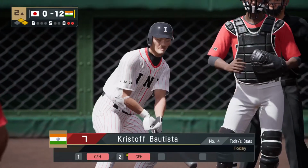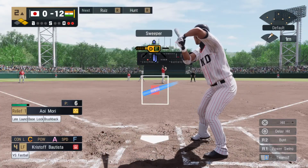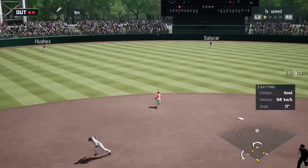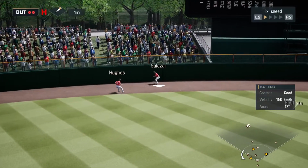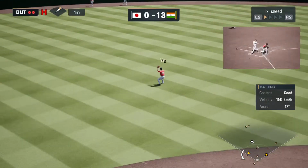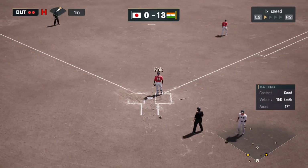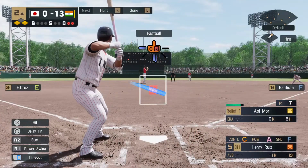It's the fourth man in the order now, Christoph Bautista. In his last at-bat, he hit a clutch single. He connects. And that'll be in there for a hit. The runner from second rounds third. The run comes in from second. Bautista. Up now is their DH, Henry Ruiz.